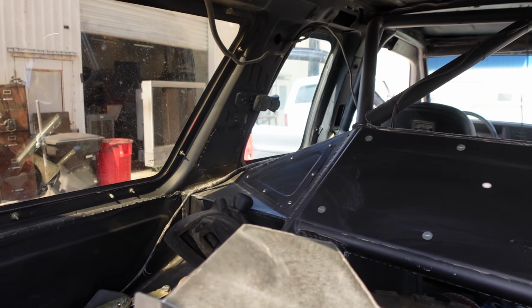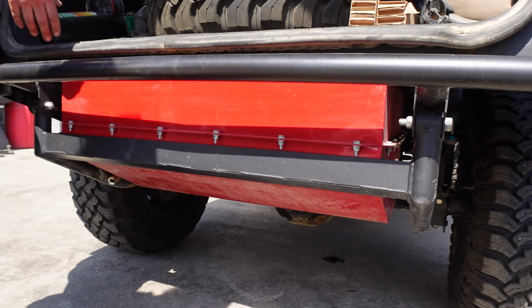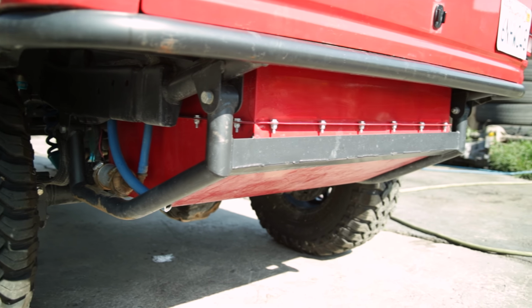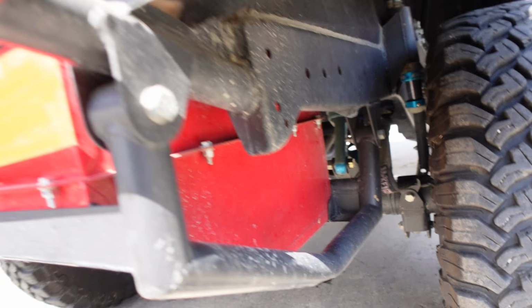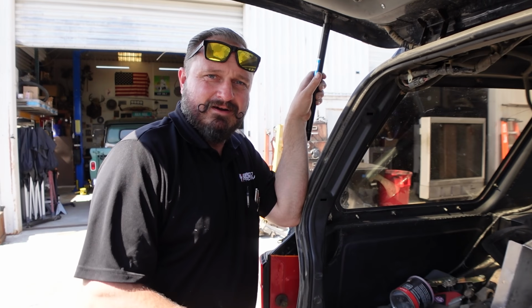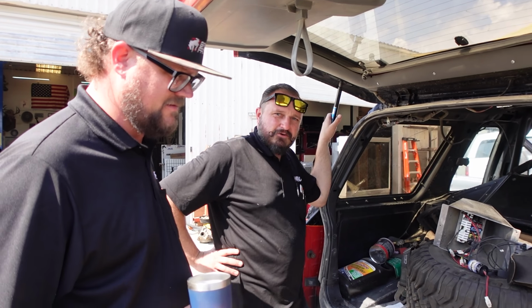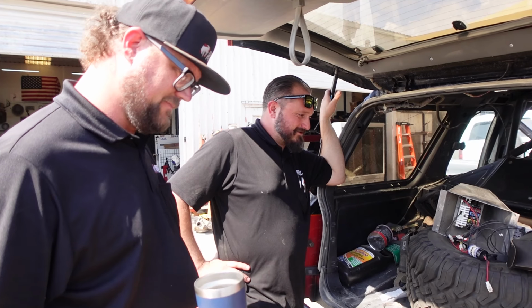We also added this 32-gallon cell. We were running a Ford Focus gas tank. For real? Yeah, we got a Focus gas tank at the junkyard. I think it was a package deal. We got the Explorer, and they threw in the Focus. Were they like, if you're buying this, you have to take this because we don't want this crap here anymore? Yeah, basically, kind of that deal.